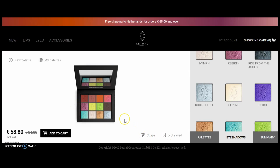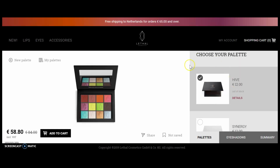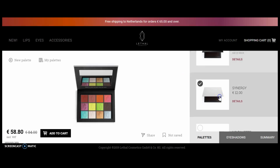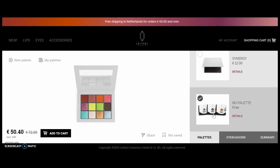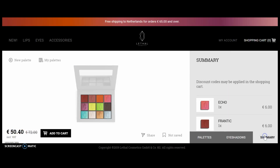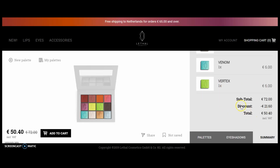You can share it, you can save it. I think this is one of the most brilliant things. You can choose what palette, if you want the Hive palette, which is the black one, if you want the Synergy palette, which is the white one, or if you want to have no palette at all. And then you will have a discounted price without the cost of the palette. So instead of 72 euros, you would be paying 50 euros. I think that's great. And you'll have your summary here with all the eyeshadows you're buying and your costs.